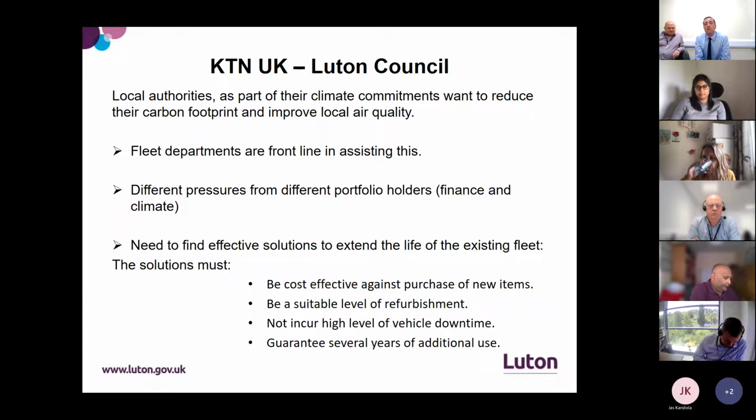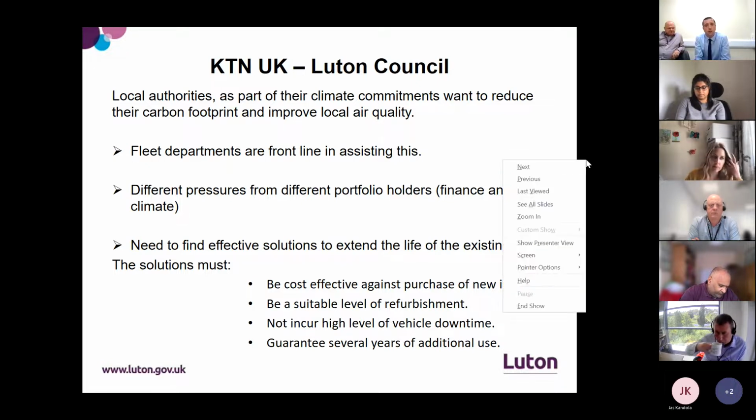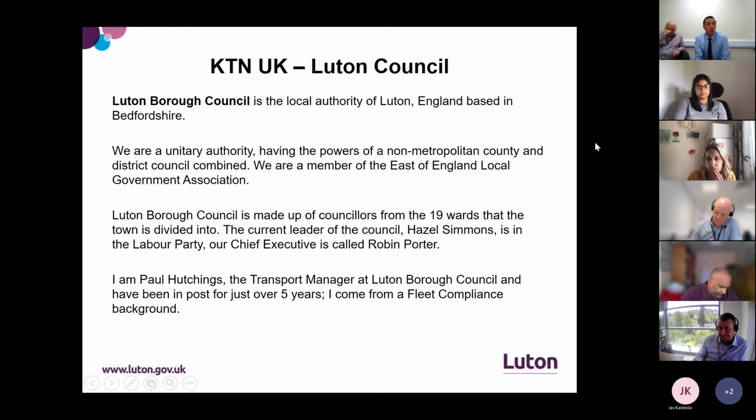It's got to be a suitable level of refurbishment if that's what the challenge is offering. We've got to not incur high level of vehicle downtime, and it's got to guarantee several years of additional use out of it. It's not something that we can have in place that we're only going to get 12-24 months of usage out of. It's got to be several years of additional use from whatever challenge is awarded.